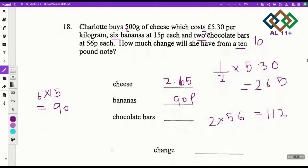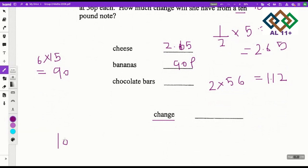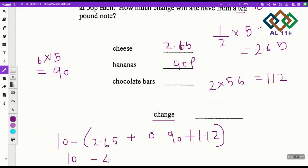And how much change does she get? So you know what we wrote on the top is the 10 pound note she got. And whatever you just found out, keep writing all of them. You need to add all of them. 2.65 plus 90 plus 1.12. Then you have 10 minus 4.62. That gives you 5.38. So that's the change she will get back.